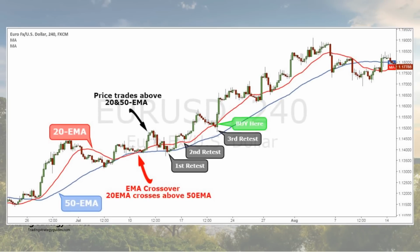So we just described a buy trade. A sell trade would be the opposite, of course. The 20 crossing the 50 to the downside, price crossing below both, and the 2 retests of the level, and then the sell signal would be the crossover or close below the 20.